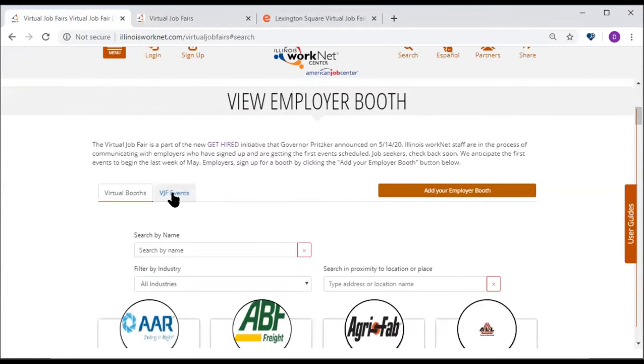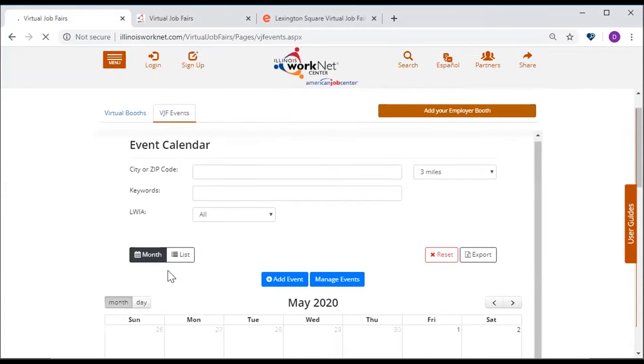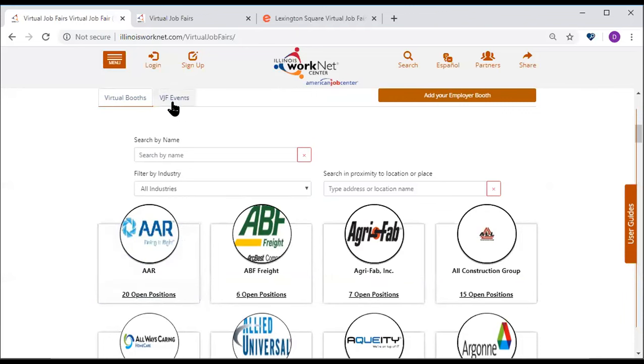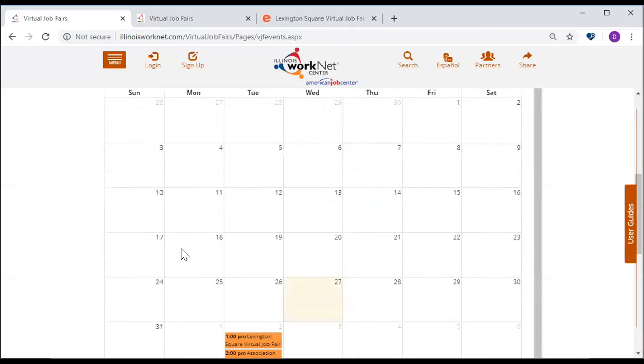Virtual job fair, the employer, these booths that are on this page here, and the events themselves, those will be set up by the employers and our staff that will coordinate. So yeah, the only thing that job seekers really have to do is, they can learn more about the virtual job fair, about the employer that is hiring, and attend any online events, virtual job fair events that are listed in the calendar.